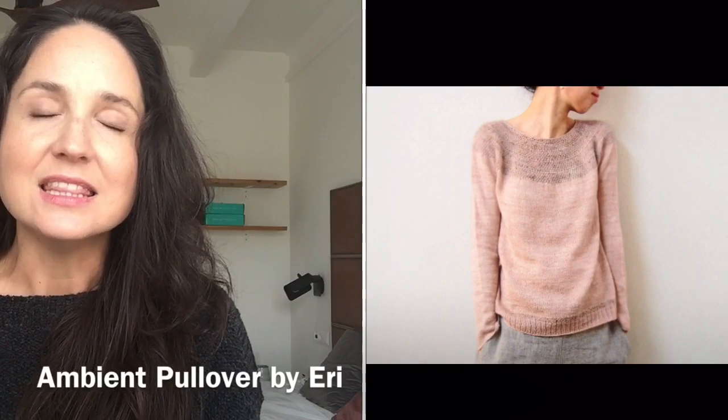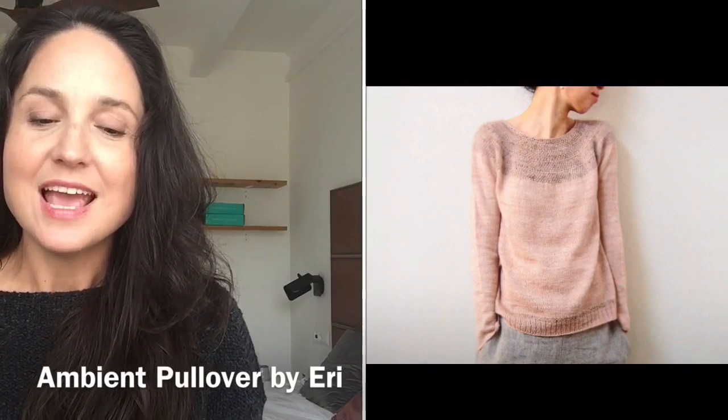Okay, like I said, works in progress. So I am making the Ambient Pullover, and I'll put in a picture by Airy, and I love this pullover.